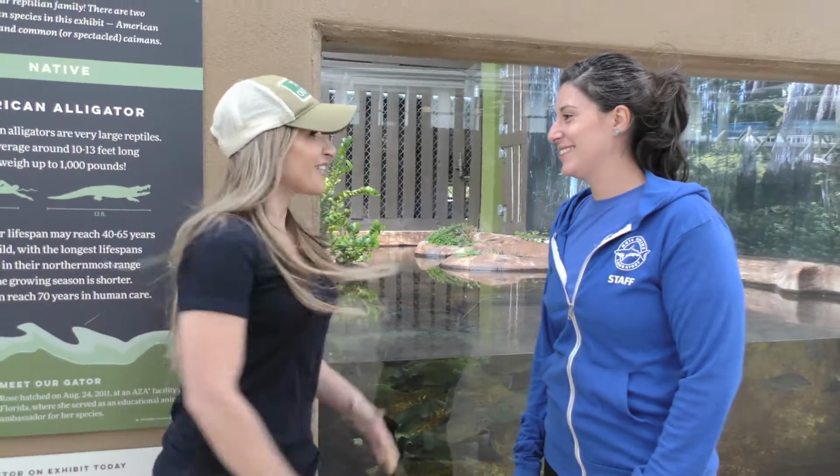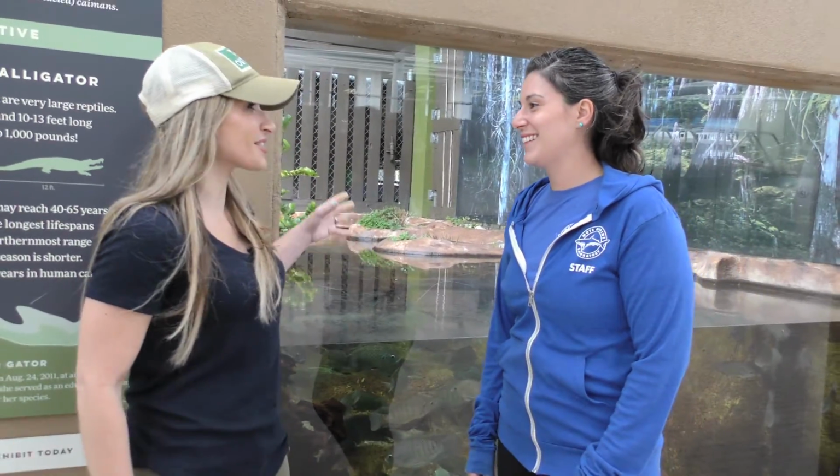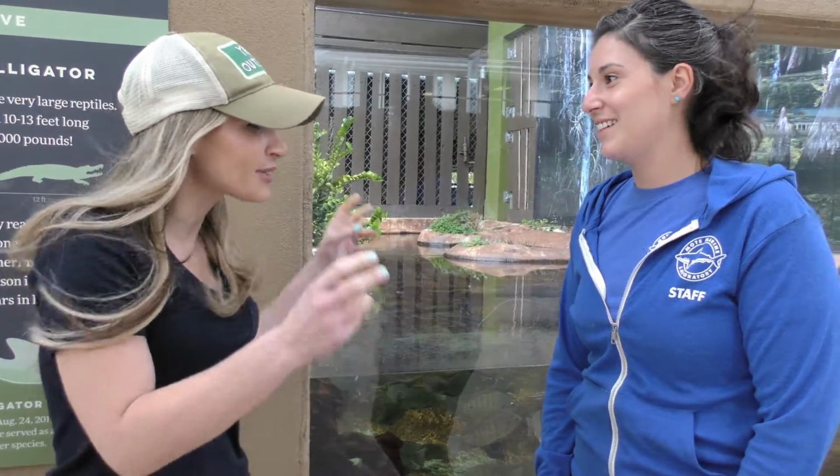So alligators are one of my favorite animals, and the reason why I love them so much is that they're like pre-dinosaurs. How long have they been around for? Millions of years. They have adapted to so many different scenarios, and they're living dinosaurs. Yeah, they really are. They've made it through several ice ages and a whole bunch of other Earth cycles by being able to brumate or hibernate.